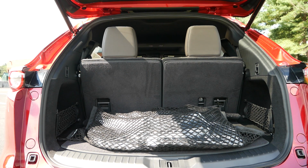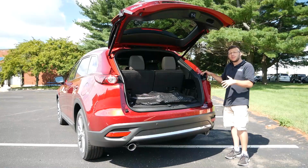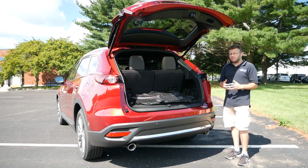Now we do have some netting here with some of the items that come with this CX-9, and I think that if this wasn't here, I'd be able to fit two bags of my camera gear, my gimbal box, and two tripods easily. It is practical enough if you have to have the third row seats up. However, this vehicle isn't the most conducive if you do have a bigger family.